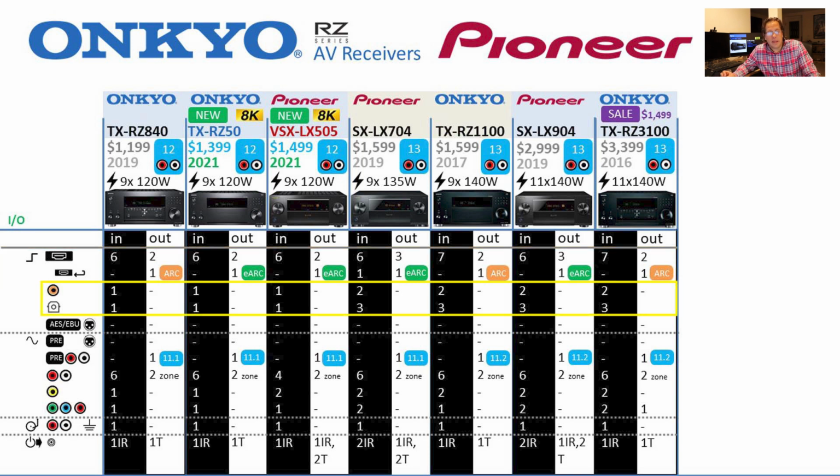Like Pioneer, the support for SPDIF inputs is a little stingy compared to competitors. Unless you get into their top models, starting with the Pioneer 704 and the 1100, which give you 2 coax and 3 optical. The rest of them are just 1 and 1. And we would like to see more, but we do realize that HDMI is really taking over the digital world. So as time goes on, we'll care less about that. But I still have a lot of source devices that give me either coax or optical. And of course, I love to see the coax over optical.